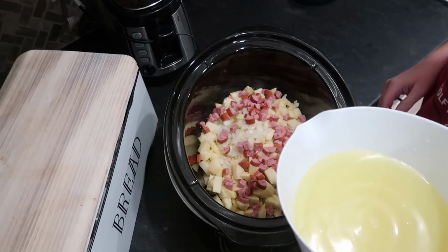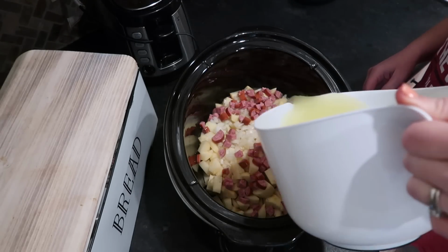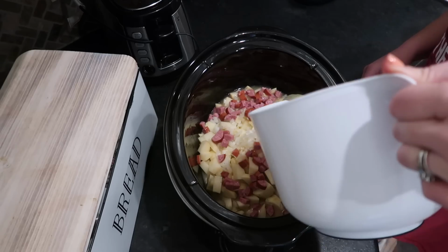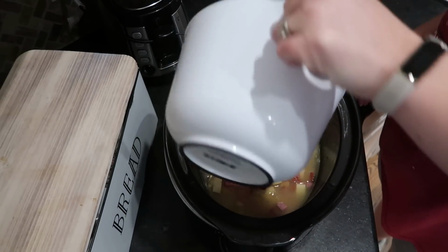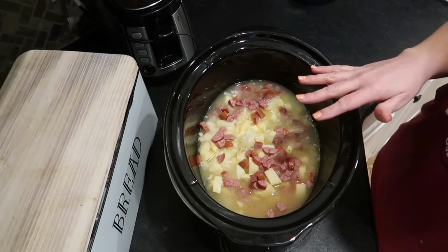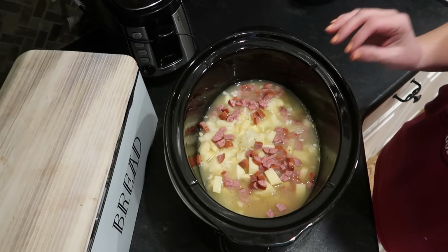Now I need enough broth or water to cover the potatoes. It usually takes about 3 to 4 cups depending on how many potatoes I'm using. This is about 4 cups of broth. If you're using water, you wanna make sure that you season your soup. Probably wanna use a little extra salt and pepper.